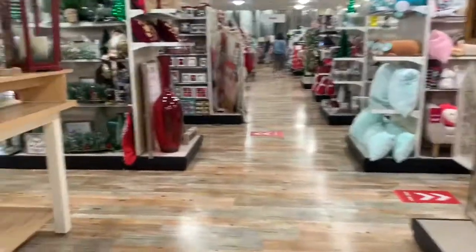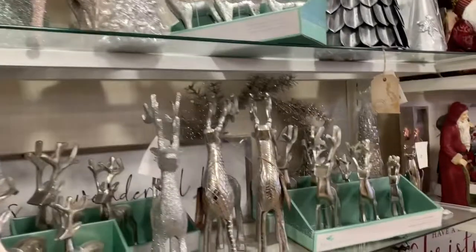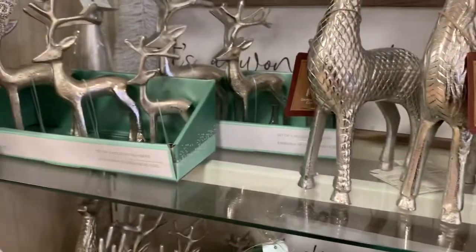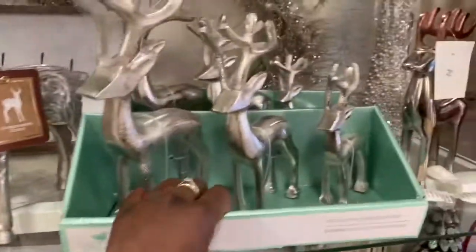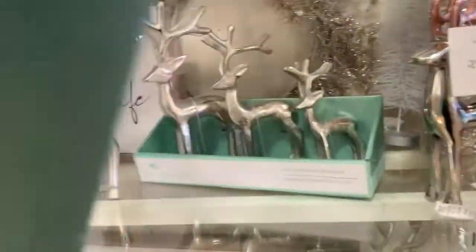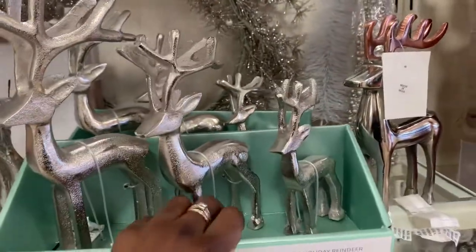There is a Christmas decor in here. It's so beautiful. And they have a lot of Christmas stuff right here. Reindeers for $12.99. We have the 3-pack. These are for $16.99. That's nice.